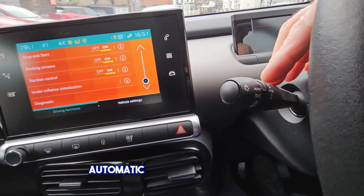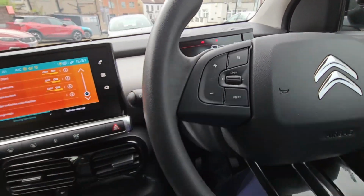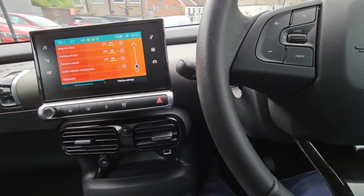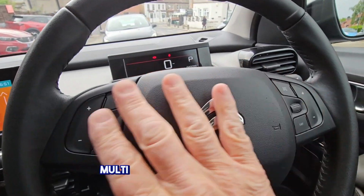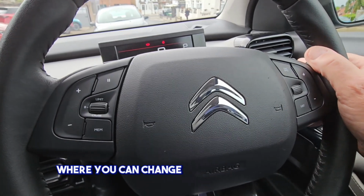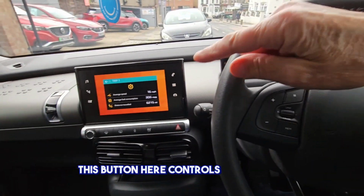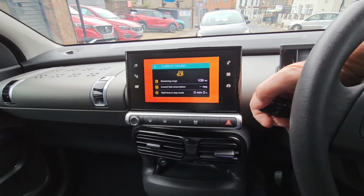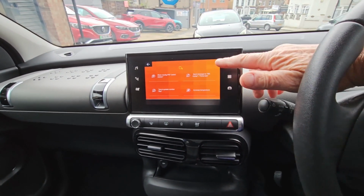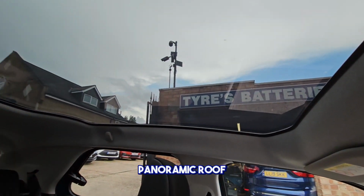Automatic lights, automatic wipers, cruise control, speed limiter, multi-function steering wheel where you can change all the settings and that. This button here controls this up here, gives you the trip meter, 2 trips, voice activation, panoramic roof.